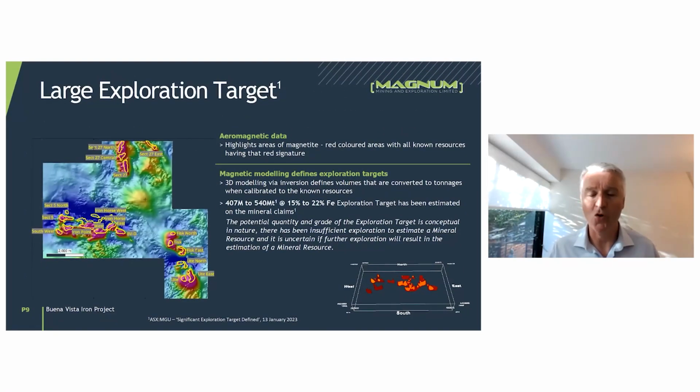We've also done some aeromagnetic surveys of the area around our deposits. There are other large areas of magnetite, as I said, and we're looking at potentially another 400 to 500 million tons of magnetite in our lands and also within the surrounding mines as well.